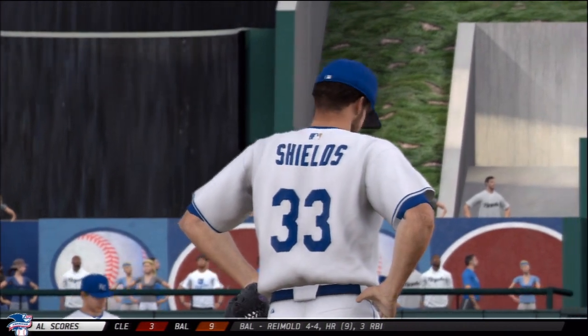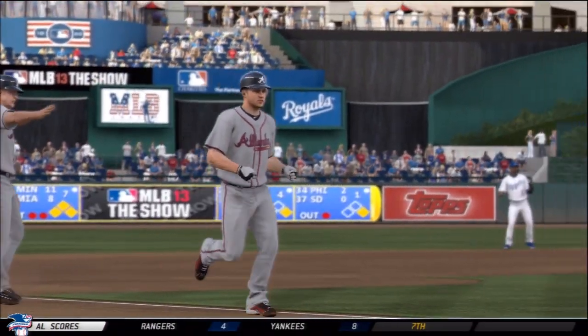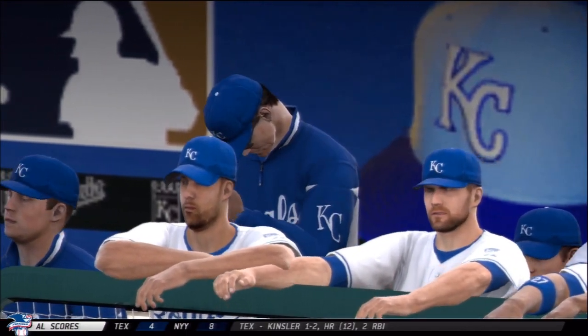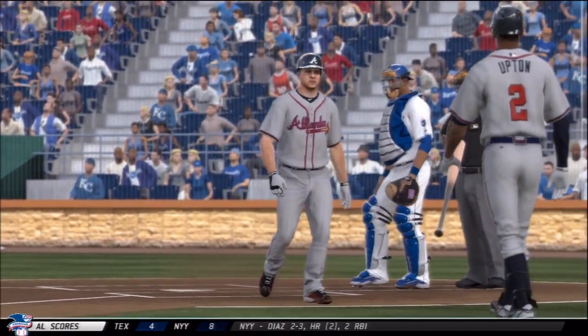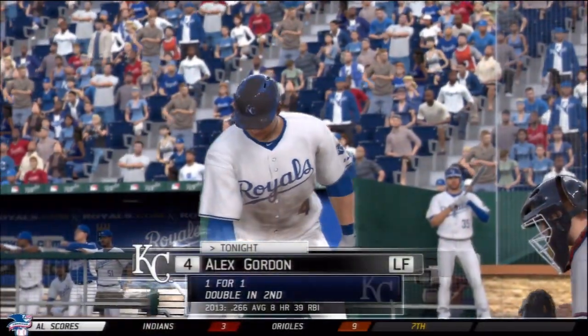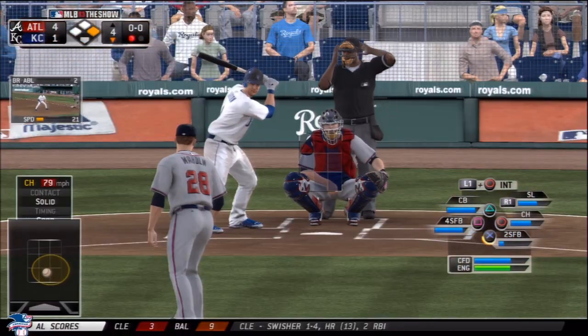So Shields not having the best game at all. But glad to be able to see that because Uggla was starting to kind of creep back over to having a cold streak. Not what I need out of him. He produces runs. With the home runs that he gets, that sometimes is the difference between winning and losing a game.